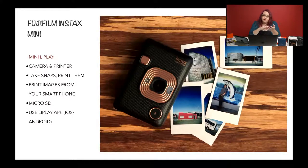So with the analog options, those basic models that are around $50 to $70, what you shoot is what you get. With these hybrid options, you have the option to shoot, and then print what you want. And if you have a real winner of a shot, like I said, you could print it multiple times.